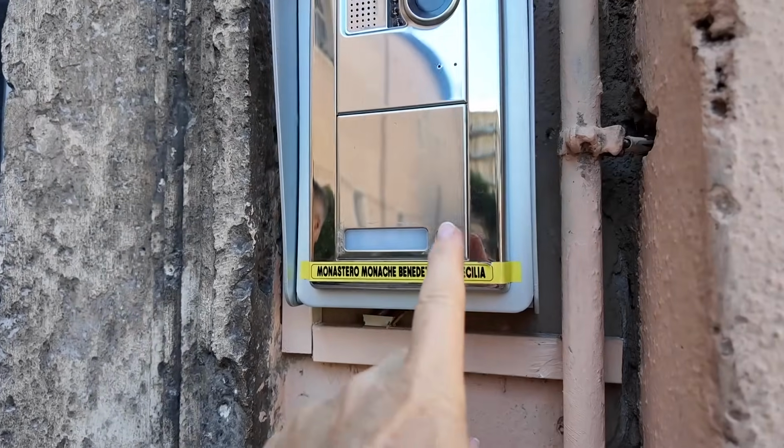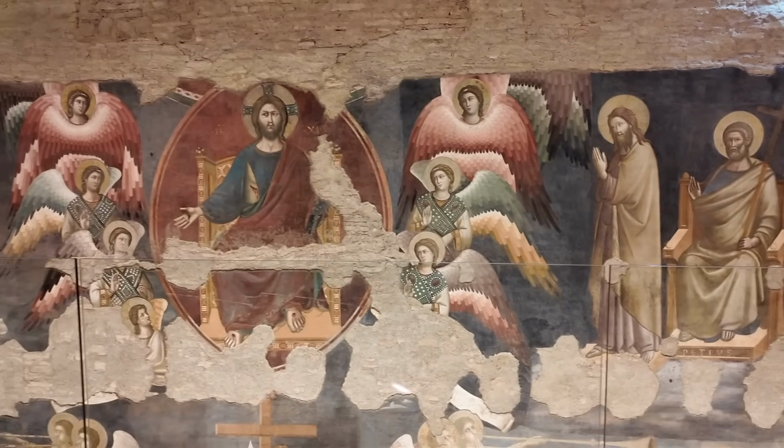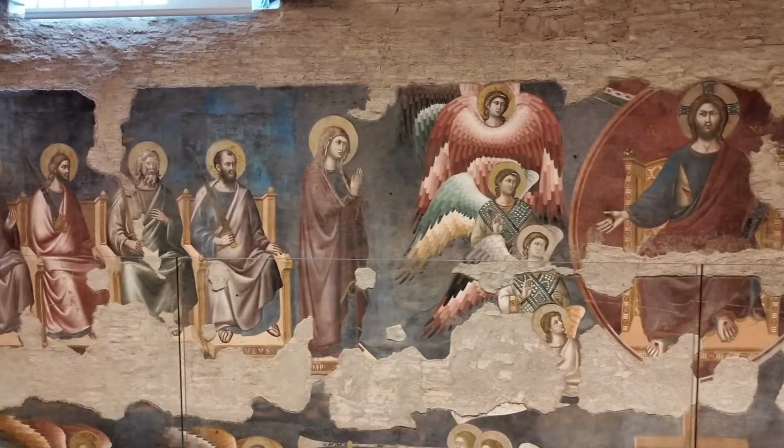But there's more. Just behind me over there is a doorway that leads to the convent where the nuns live. You can ring the bell, and again, for a couple of euros, the nun will take you upstairs where you can see some of the most amazing frescoes by Pietro Cavallini. It doesn't take very long to visit this church, but I highly recommend it.